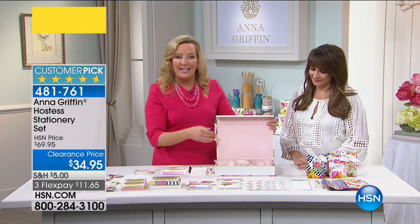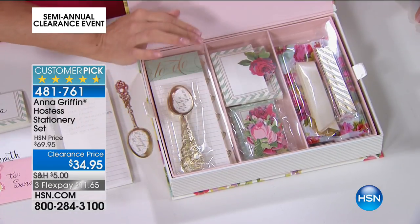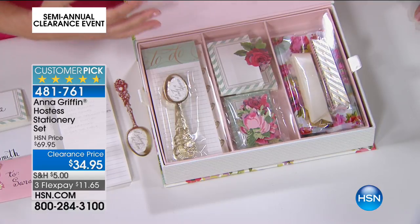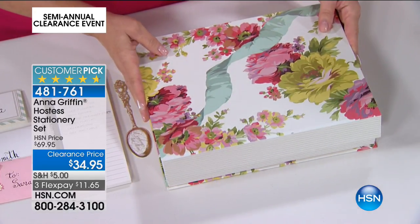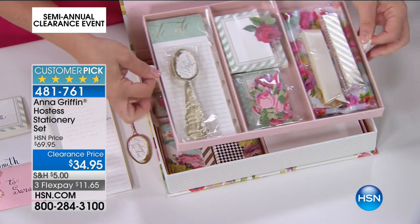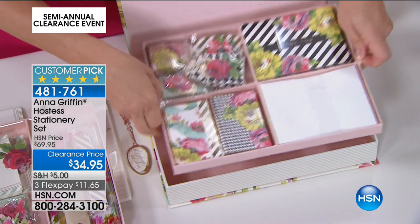And it's a tea party. And being a stationer for the last 24 years, there are things in this box that I know you need from a stationery perspective. This is modeled after a tea caddy, though it looks like a book. It has a ribbon tray on the top, and it also has a ribbon tray on the bottom.